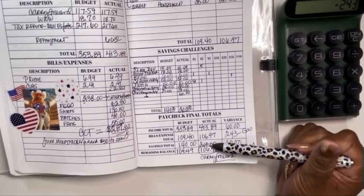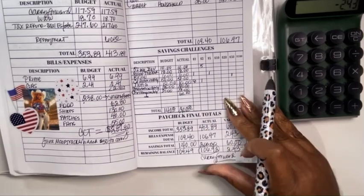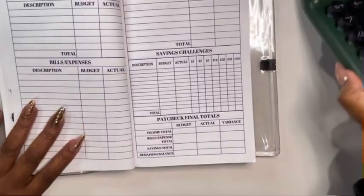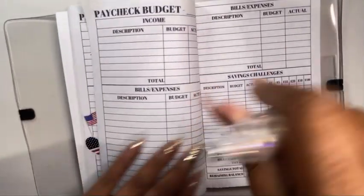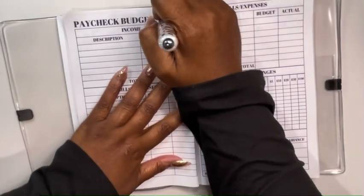So I think I did good, and I'm glad that I was able to save more than what I actually budgeted. So I was able to save $200. That's because I did receive $60. Alright, so now let's go ahead and start my new budget. And I'm definitely going to start off with my carry forward amount first.